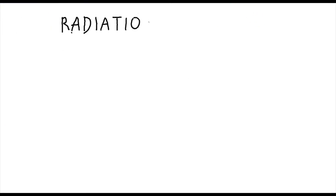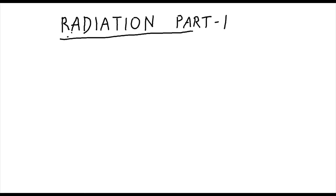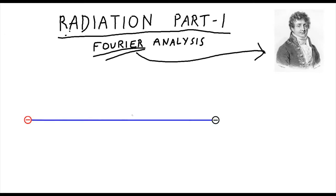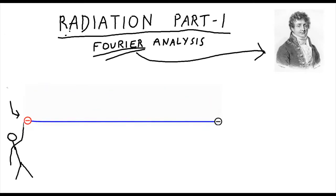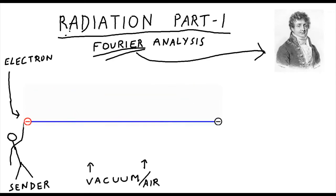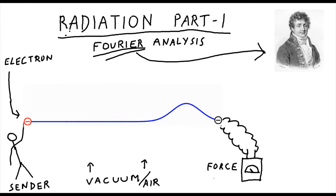Welcome back. Today we will stick our feet into the ocean that is electromagnetic radiation, and we will dabble a bit in Fourier analysis. Two negative charges, two electrons for instance, could be employed in this way to transmit information, but said information has to travel the distance at a finite speed.